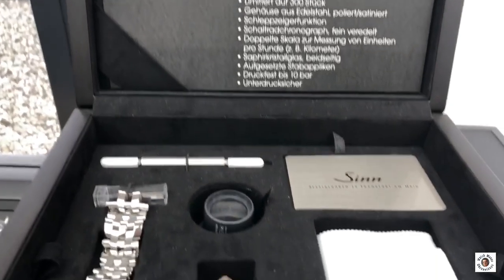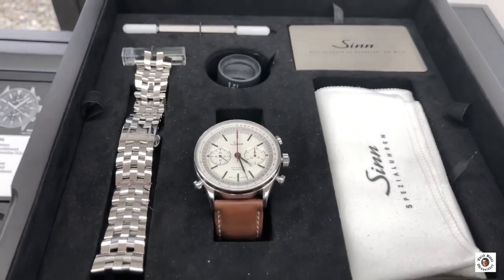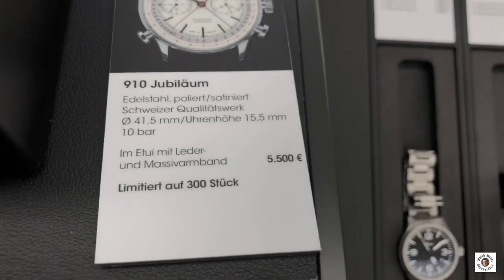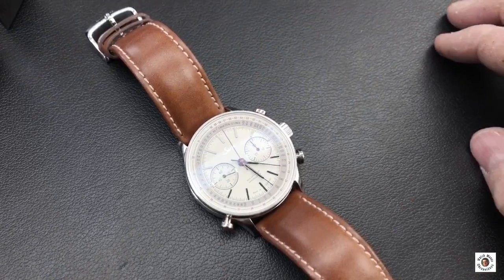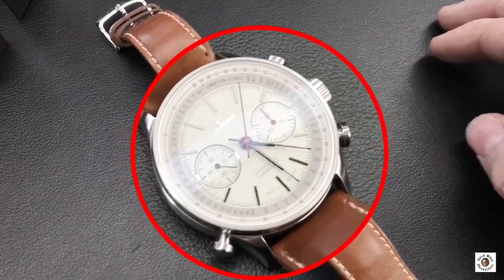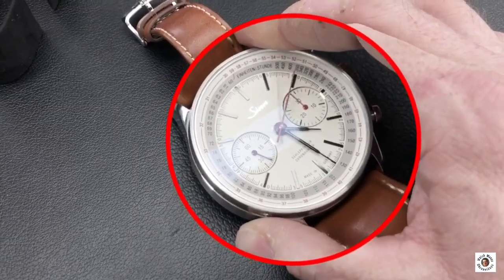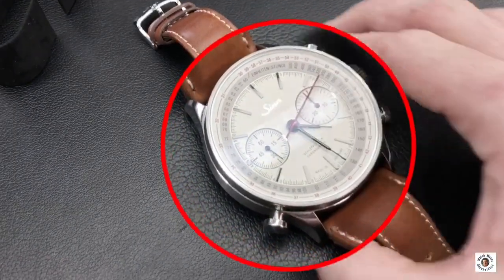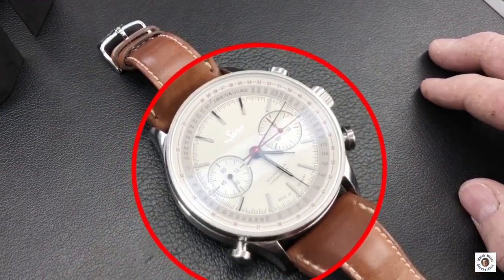see here, limited to 300 pieces. It's a column wheel chronograph with a split second function. The split second function I would like to show you. If you start the time stop mechanism, you see the red second hand moving by pushing the button on the 8 o'clock position. Need to push a bit more firmly. Yeah, here you go. You see the second hand splits.